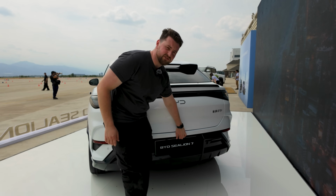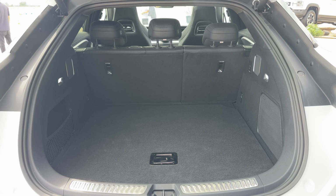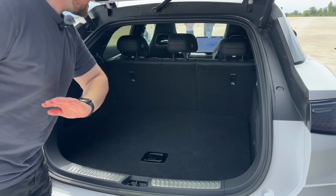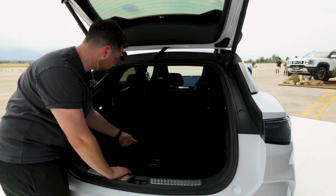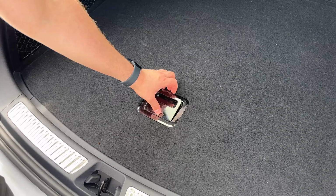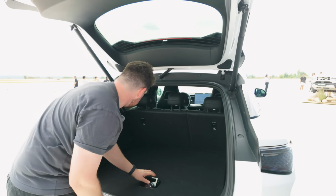Jacob, let's see what it can fit inside of its bum. Oh, so does that extra length translate into more boot space? There is a lot of boot space in here. Not sure if it's quite as good as the Tesla Model Y. It's definitely not. But it looks pretty good. Enough space in there. You've also got a 2.2 kilowatt charger in there, which is good. That's V2L stuff. You have your Dynaudio speakers in the back, including a subwoofer. And under the floor, you get a bit more storage, but no spare tire. I think it's just a goo kit in this one.